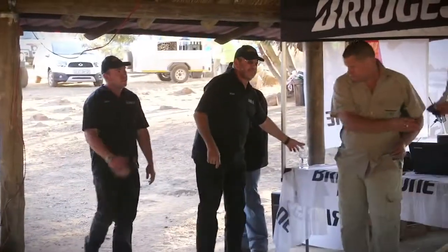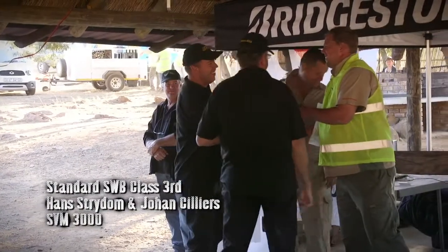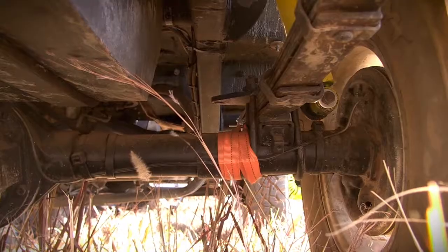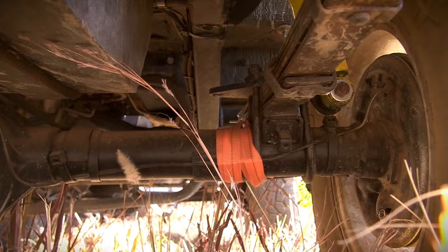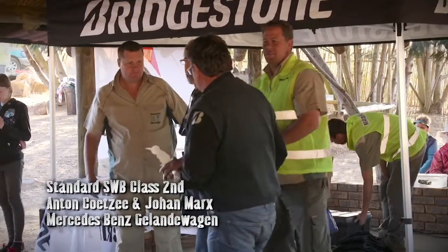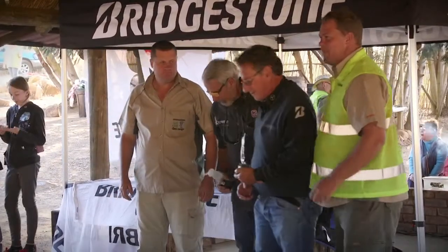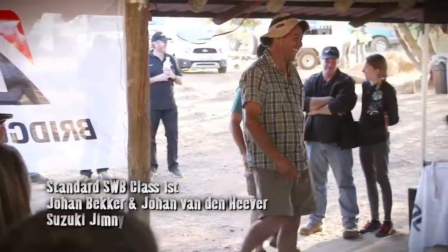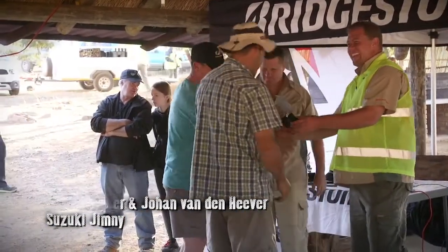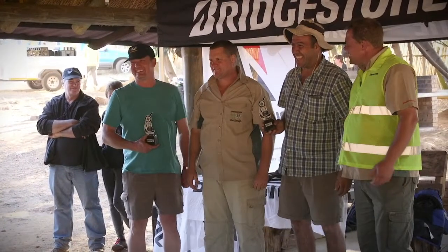In third place in the shorty class was the old classic, the SVM 3000, piloted by Hans Stradom and Johan Saliers. The SVM actually broke down, and the team fixed a loose rear axle with duct tape and tie-down straps, and completed numerous obstacles like that. In second place were Anton Kutsia and Johan Marx in a Mercedes Geländewagen. But winning their class, despite an embarrassing exit out of obstacle 10, were Johan Becker and Johan van der Heever in the Suzuki Jimny, taking their second victory in as many events.